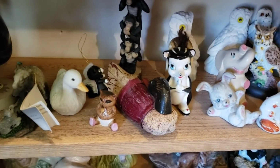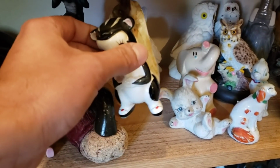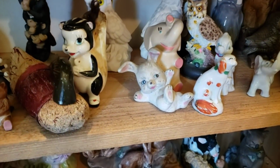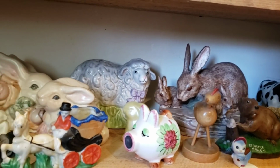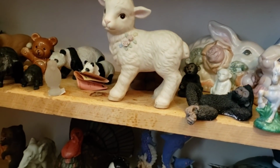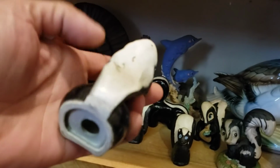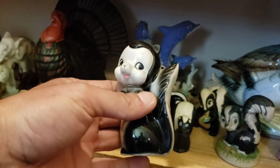Now over here I did see the skunk. Unfortunately, the skunk is missing 99% of his fur. No judging. I feel you, skunk. Oh well. Go down a little bit further. Just all kinds, you guys. We got some more skunks. Just a little shaker. I mean, he's missing his friend, but you think that makes a really cute figurine, right? Let's get him.